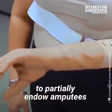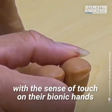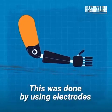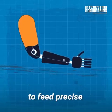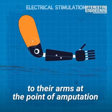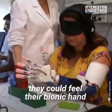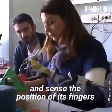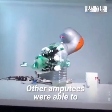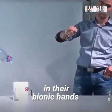Researchers have been able to partially endow amputees with the sense of touch on their bionic hands. This was done by using electrodes to feed precise electrical stimulation to their arms at the point of amputation. One amputee reported that they could feel their bionic hand and sense the position of its fingers. Other amputees were able to distinguish hard and soft objects in their bionic hands.